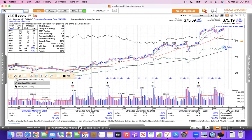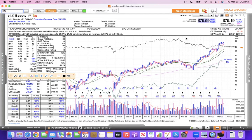ELF, though, is one of our leading stocks, and it made a new high today. You can see it's a stair-stepper stock where it gaps up after earnings, goes flat, gaps up after earnings, goes flat, gaps up after earnings. I shouldn't say flat, it's trending higher. You can tell by the 10, the 21, and the 50 just trending higher. Beautiful trend, made a new high today. You've got to love that type of trend.